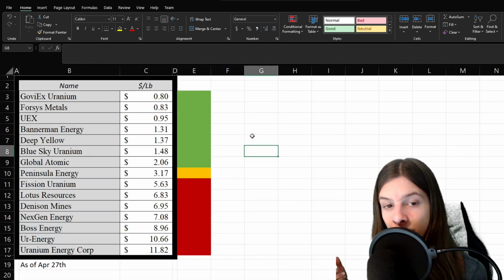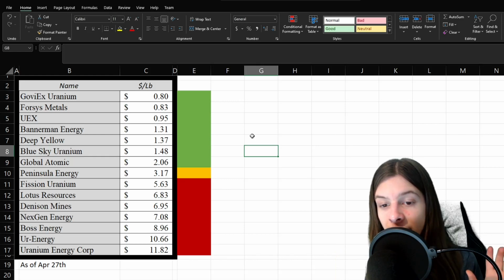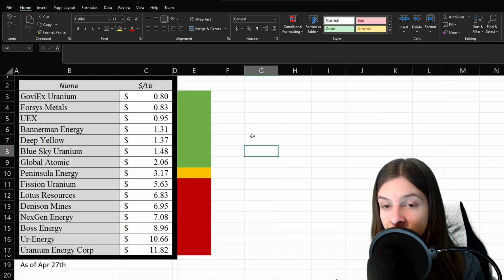Alright, so here we've got price per pound, and because a lot of these stocks, as we went over earlier, have sold off pretty hard, we do actually see that a lot of the price per pound here is pretty good now. We're seeing a lot of stocks here now below $1 per pound or $2 per pound. So in the green here, this is all really good. We've got Global Atomic with $2.06, and then Blue Sky $1.48 per pound, $1.37 for Deep Yellow, $1.31 for Bannerman, 95 cents for UEX, 83 cents for Forsys, and 80 cents for GoviEx. All really good here, especially UEX, Forsys, and GoviEx.